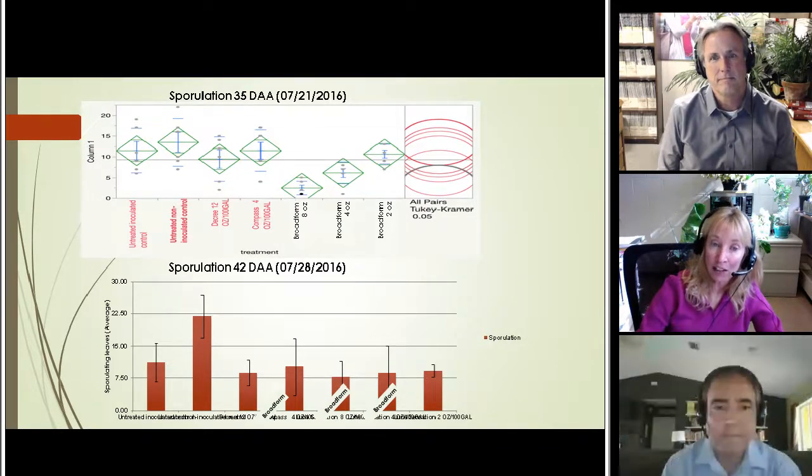So 35 days out. Aaron was talking earlier about taking things out 30-some days. At 35 days out, you could see Broadform at 8 ounces and even Broadform at 4 ounces really reduced sporulation. This was statistically significant compared to the other fungicides that we tested. At 42 days out, things started to equilibrate, but we're talking 6 weeks after the last application. I think that's pretty remarkable for a fungicide.